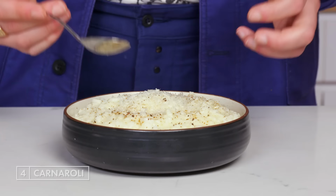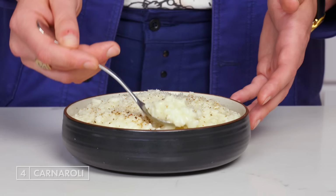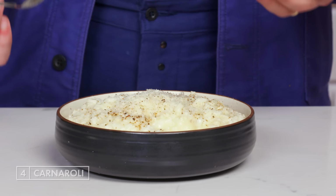As the grains absorb broth, their starch enriches the liquid, and in the end you get al dente grains of rice suspended in a thick, soupy situation. Oh, and cheese. There's plenty of cheese in here. It's like a savory rice pudding. And the interplay between the still firm grains and the rich, creamy situation they're suspended in is really special.